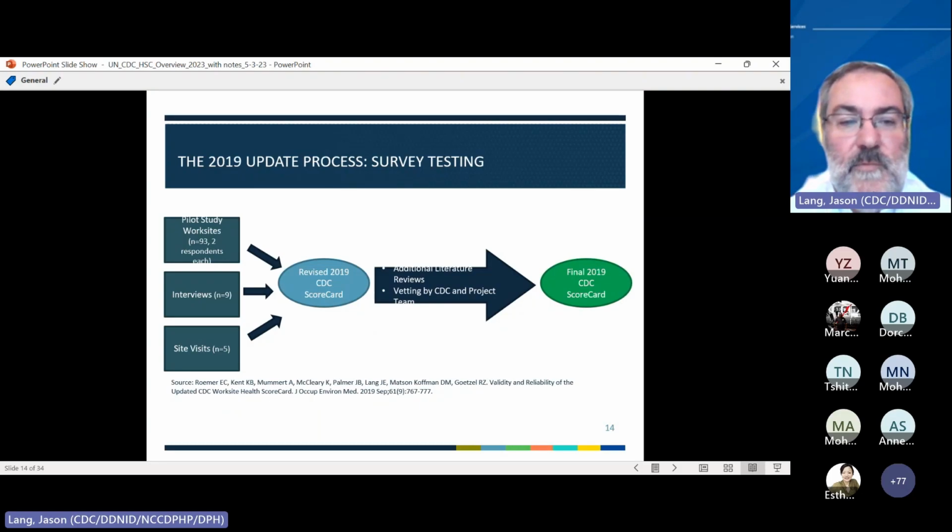And in terms of the pilot study, what we had was 2 respondents from each employer independently complete the scorecard so that they could conduct inter-rater reliability and make sure that the questions being asked were clear, concise, specific, and accurate in how they were being asked and answered, so that at the end of the day, the employer and we at CDC would get the best information back. So we ended up with another revised instrument, which eventually became our final version of the CDC scorecard. And I think I mentioned we're currently on our 3rd version. The 2019 version is our 3rd version of the scorecard. The first version was published in 2012, and our 2nd revision was published in 2014.